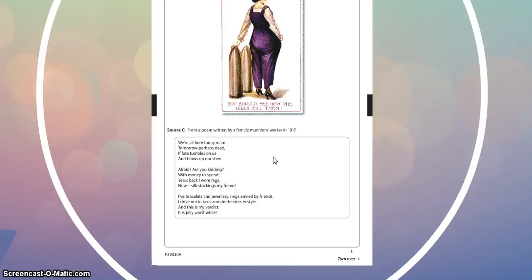They could die at any time. It could blow up their workplace. The first verse, you can see that they're saying they worked in dangerous conditions. I have bracelets and jewellery, rings envied by friends. I drive out in taxis and do theatres in style. And this is my verdict.